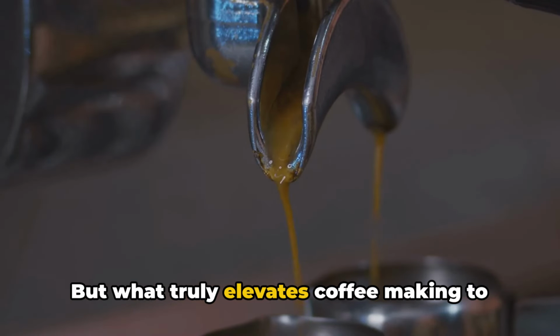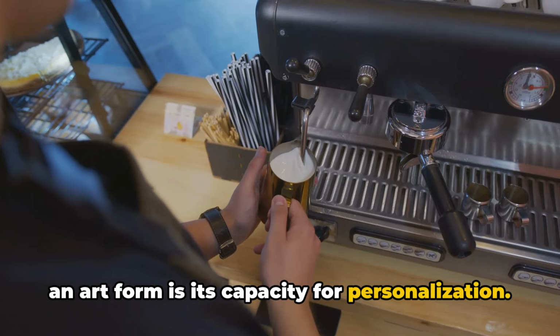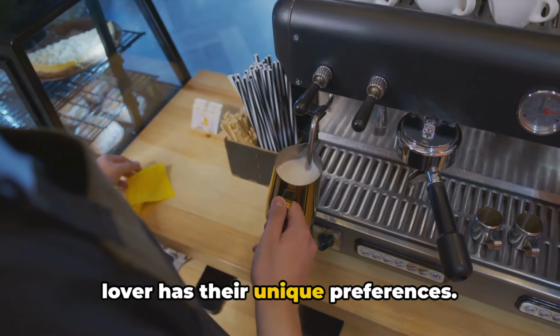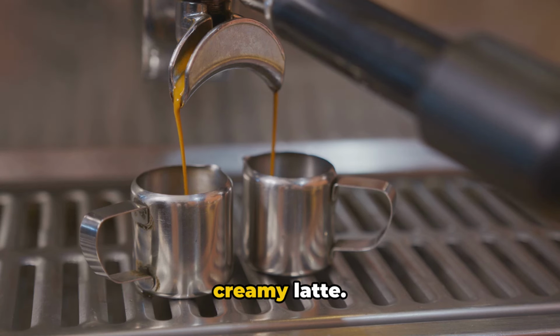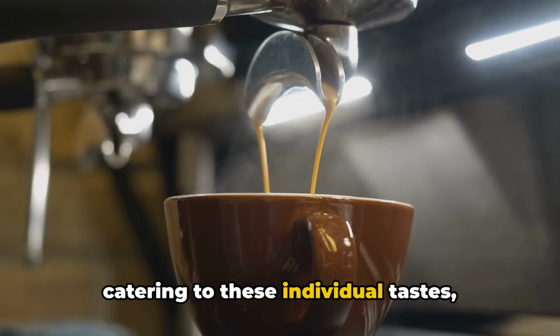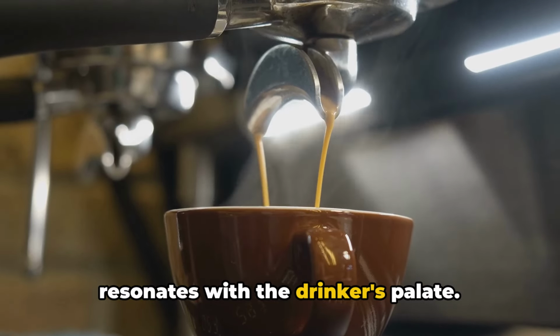But what truly elevates coffee making to an art form is its capacity for personalization. Just like an artist's style, every coffee lover has their unique preferences. Some might savor the bold intensity of a straight shot of espresso, while others may prefer the comforting embrace of a creamy latte. The art of coffee making is about catering to these individual tastes, creating a symphony of flavors that resonates with the drinker's palate.